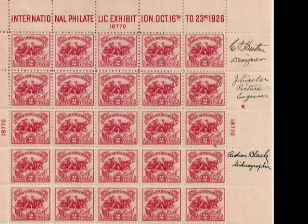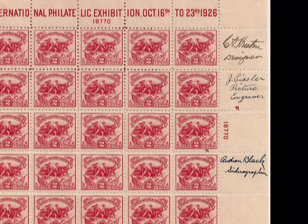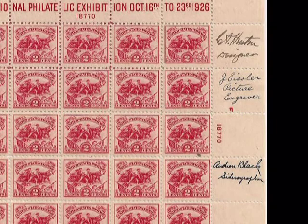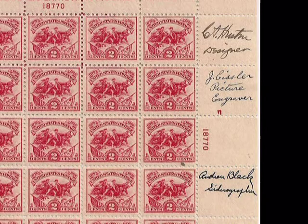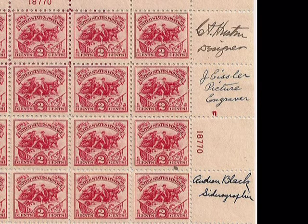This pane of the so-called White Plains souvenir sheet was autographed by the stamp's designer, the legendary Clair Aubrey Huston. It was also signed by John Eissler, who engraved the stamp. During his 30-year career at the BEP, Eissler engraved the dies for 75 stamps. The pane is also signed by Andrew Black, the siderographer who made the printing plate.